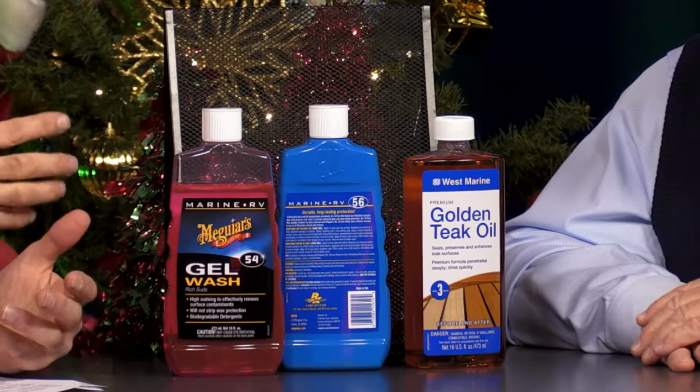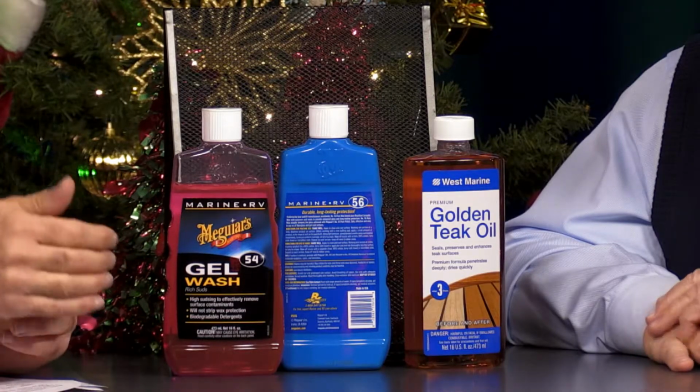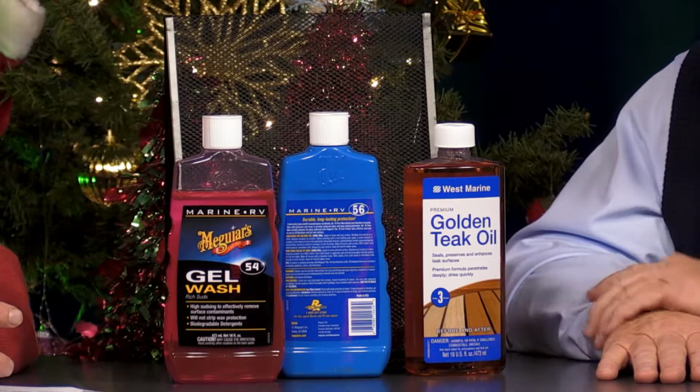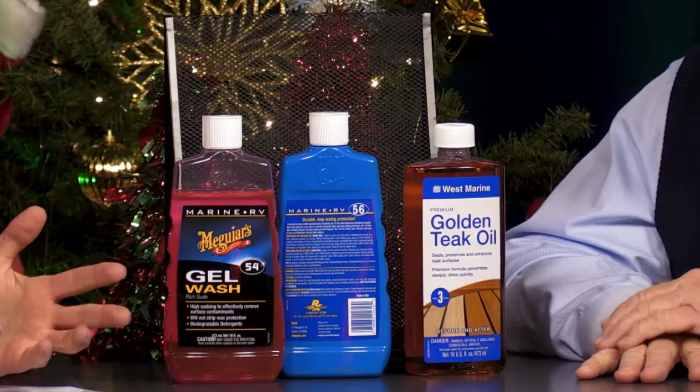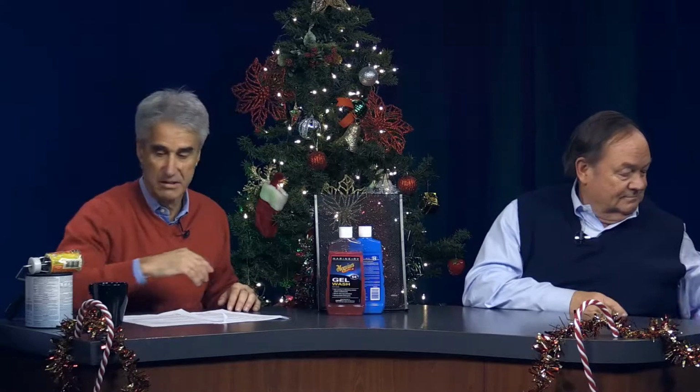Now, I think items like this make a nice present because there's no way that a boater can steer around them. You have to use the products, and they can add up. Like the wax is about $25. It's good wax, but even though it's small and doesn't seem that impressive, I think it can make a nice gift. Well, they're all quite functional and useful. Everyone's going to need them. Well, let's slide those out of the way.